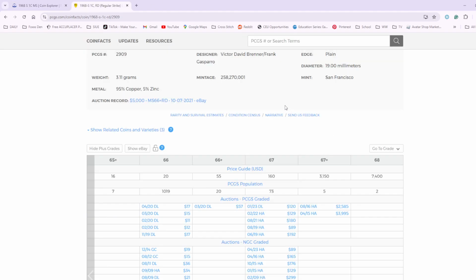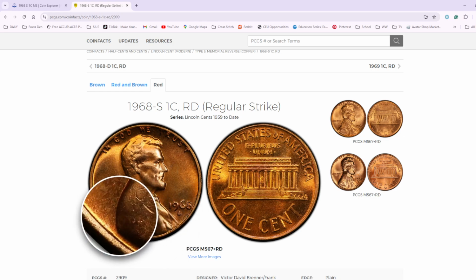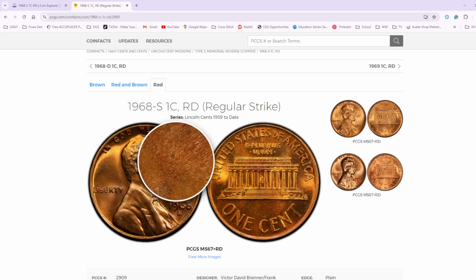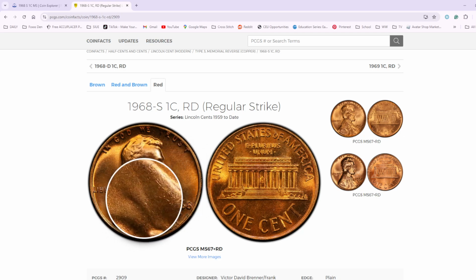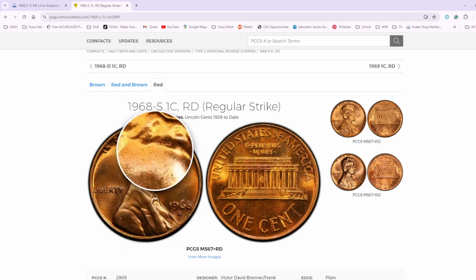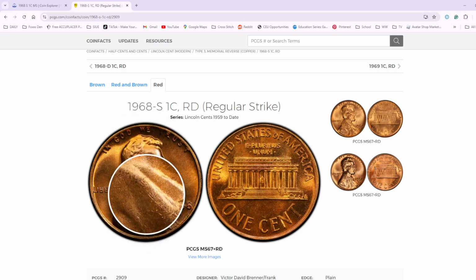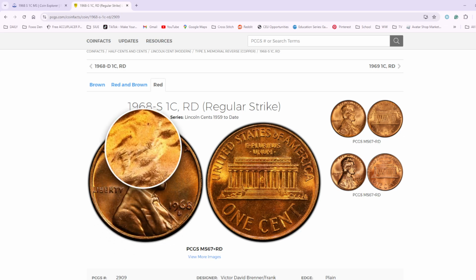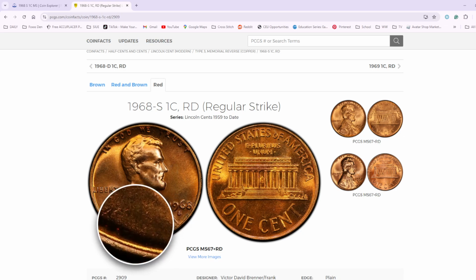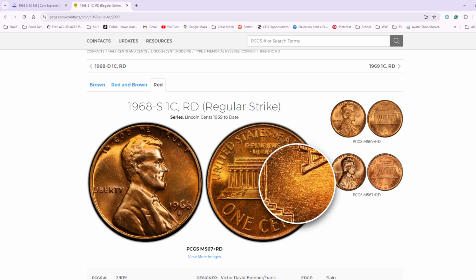Now, a 68 S through PCGS. This is a 67 red. You see the details, not really much, no marks on it really. There's some blemishes, but not many. We'll go around here. You see the collar. You see discrepancies right in the middle, where you want to be as clean as possible, because right in the middle is where the eye appeal is. That's where they look, the face, the hairline, then the suit. With the reverse, same thing, you need to look over it for any discrepancies.